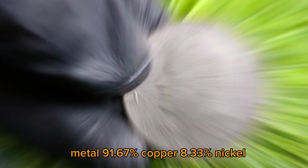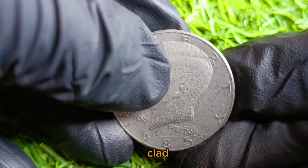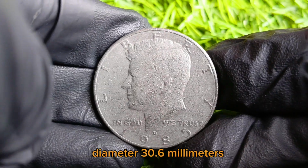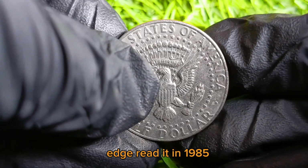Metal, 91.67% copper, 8.33% nickel clad. Weight, 11.34 grams. Diameter, 30.6 millimeters. Edge, reeded.